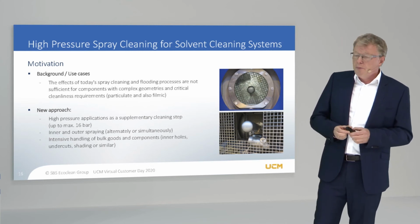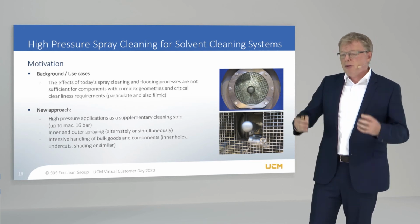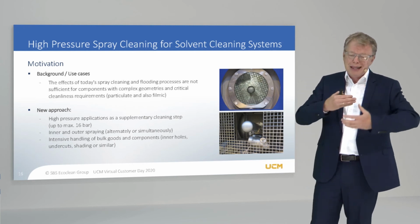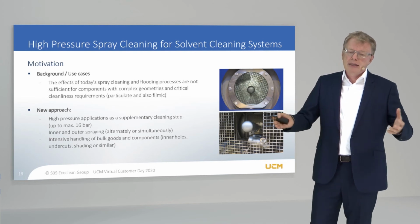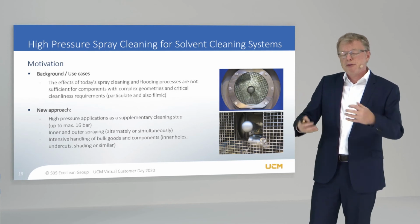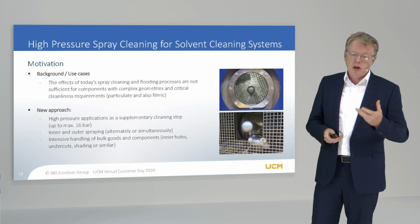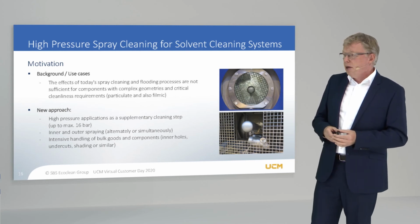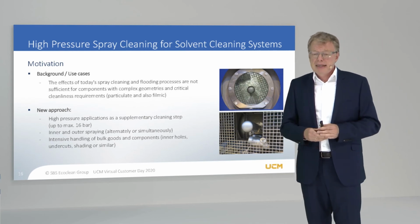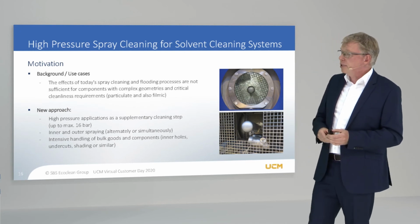Okay, when we do the spraying, we do not only want to spray from outside on the parts, because solvent cleaning is quite often a cleaning of bulk material. So we have a basket full of parts inside that rotate, and we don't want to spray only from the outside, where we maybe do not reach all surfaces and all parts inside. So we said, okay, let's try to make a spraying also inside the bulk, or inside the work pieces. And therefore we created a system.